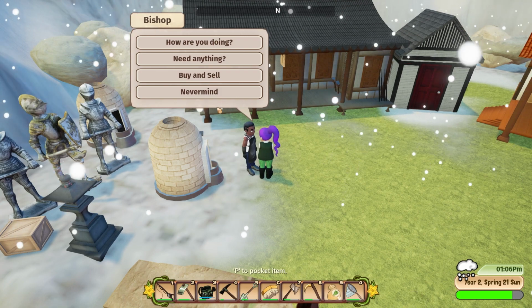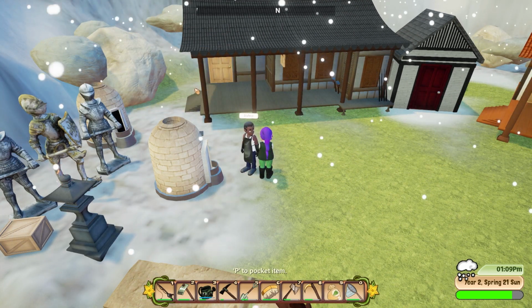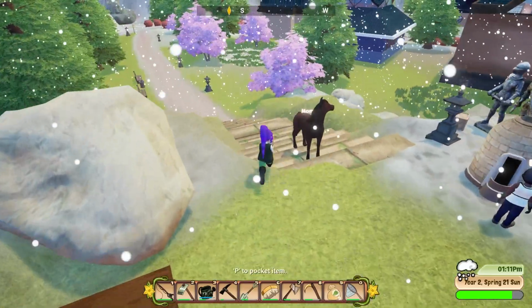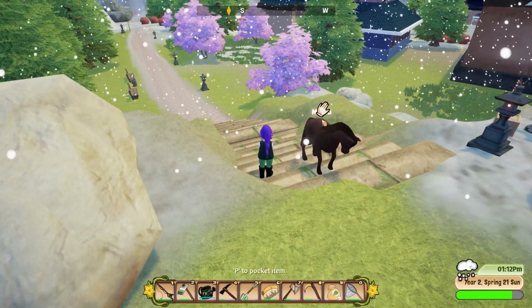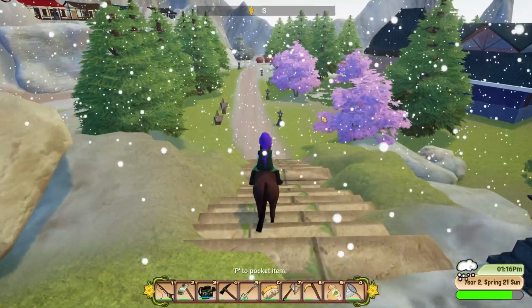This is the bishop, the blacksmith. So never mind. So Tanya's like the equivalent of Tessa down in Pumpkin Vale, but I still haven't found the actual mayor now.